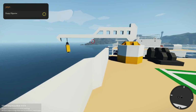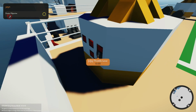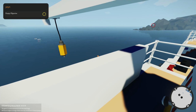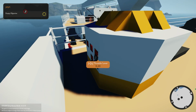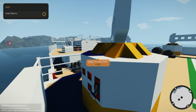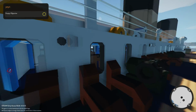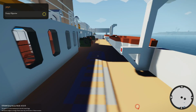What's cool though is that you can actually load and unload stuff, so you have to hold the buttons down, which is kind of unfortunate. But you can see, as I hold the button down here, the crane actually lowers, which is cool. But you can also rotate the crane around like this. It's quite fast, so you want to be a little bit careful with it. But it's pretty neat. That's actually got a magnet on the end too, so it's pretty functional. Let's go ahead and keep exploring here.